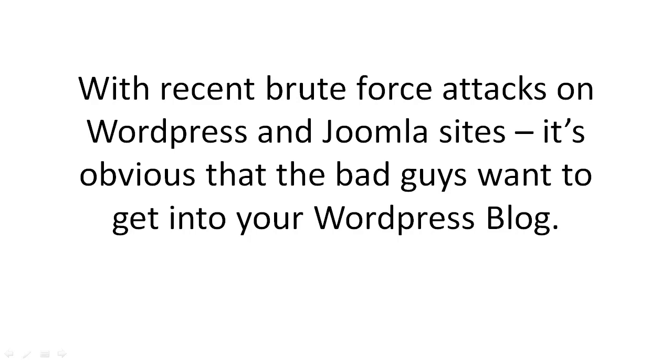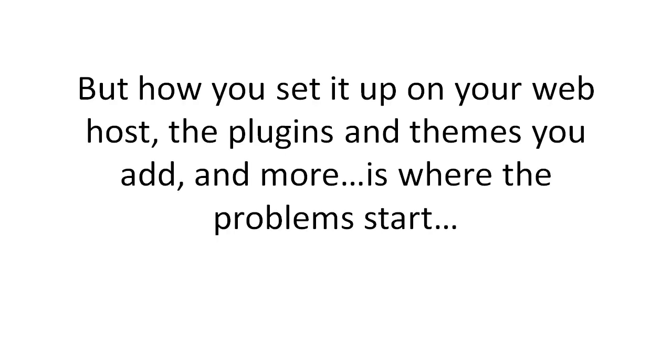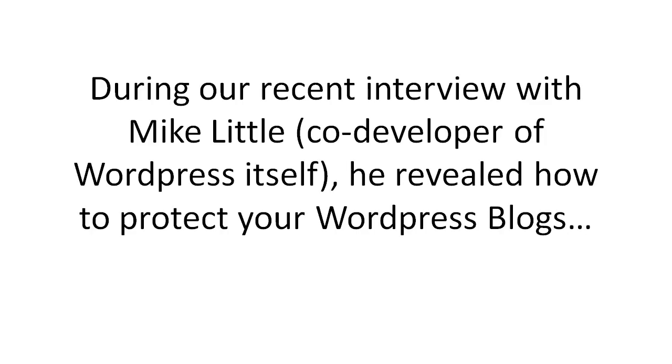So with the recent brute force attacks on WordPress and Joomla sites, it's obvious that the bad guys want to get into your WordPress blog. Now, let me get some facts straight. Did you know that the WordPress platform itself has never had a security breach? But how you set it up on your web host, the plugins and the themes that you add, and more is where the problems start.